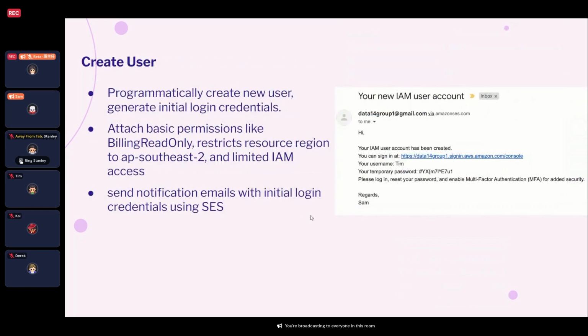Each user is created using Boto3, where some basic policies are given, like reading bills, restricting resource region to Sydney, and some limited IAM access, like viewing permissions, enabling MFA, etc. Finally, the email with initial login credentials is sent using the SES client, like that.